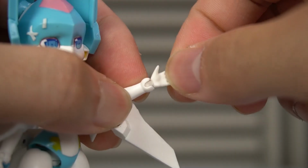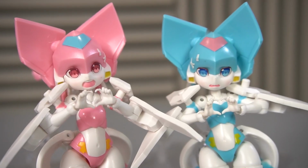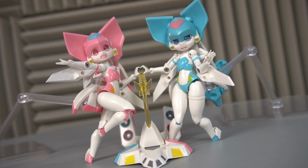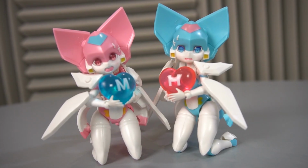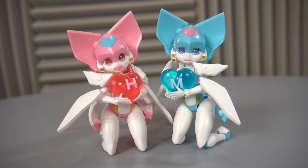Be careful with the hands though. They're a softer plastic than everything else. You get a pair of heart-making hands, and that looks great with this sound system, microphone included. Rocking that Japanese idol aesthetic. And you get a pair of hearts which don't seem to plug into anything, but the girls can cradle them. M and H for Magic Henshin, or H and M for help me.